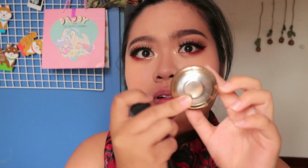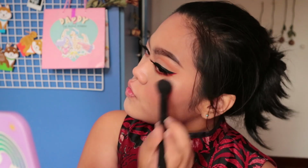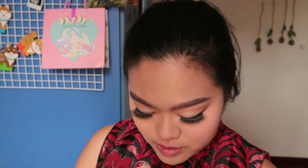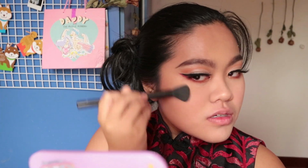Next up, I'm gonna use this Becca highlight in the shade Opal. It's a tiny little version of it. It's so cute. I got it as a set during Christmas. Sephora had the Christmas stuff, so I'm gonna highlight really, really quick. Ooh. I really like this highlight, it's so pretty.